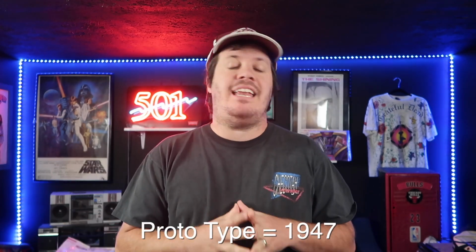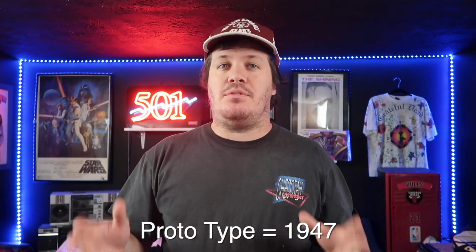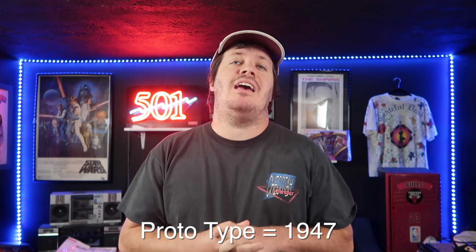So if you have a pair of Wranglers with the arcuate that looks way more like Levi's, you're looking at a pair from 1947 most likely. And this is a pretty rare and valuable piece.